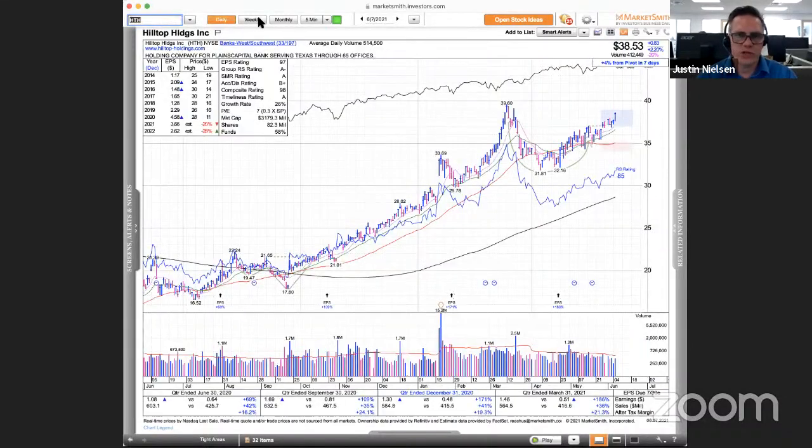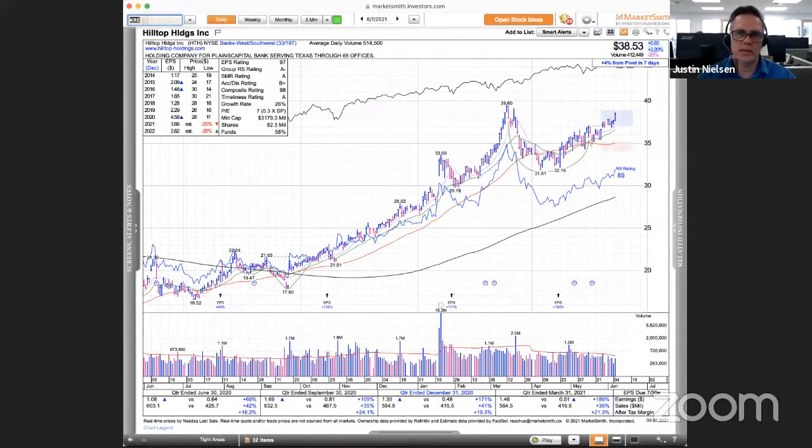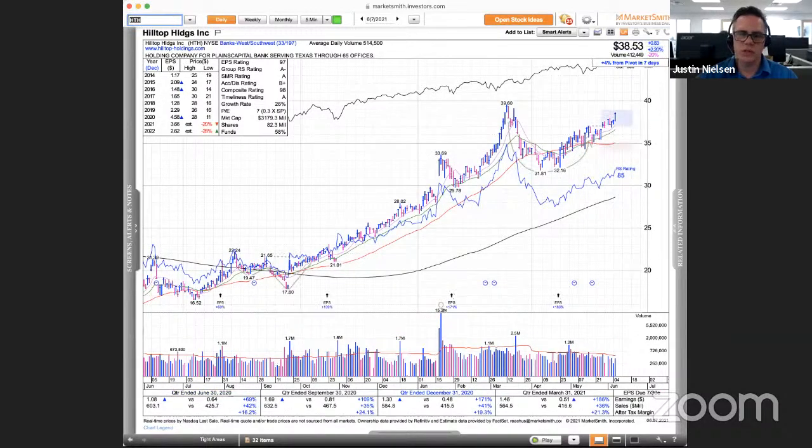So first hour high is something that we'll use at times. And what I wanted to point out about Hilltop is that if you look at KRE, which is the ETF that tracks the regional banks, it was up. It was looking okay. But Hilltop looks very different. It looks much stronger. And so while you can certainly play this group because there's a lot of regional banks that are still looking strong, this one is definitely showing more leadership characteristics.